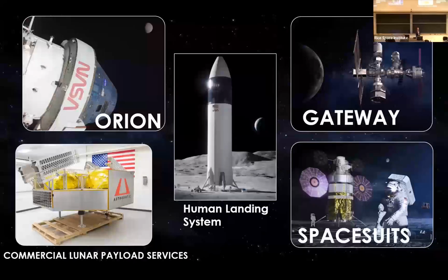And as we build out Artemis, as I mentioned, it's not just NASA going, it's us going with our commercial partners. It's many different vehicles. We'll launch a crew of 4 in the Orion vehicle. We'll either dock right to a human landing system, as you see here, the SpaceX vehicle, or we'll dock to the Gateway, which will be a space station around the moon. We'll have new spacesuits, and then we'll also have commercial deliveries to the moon from our CLPS program.